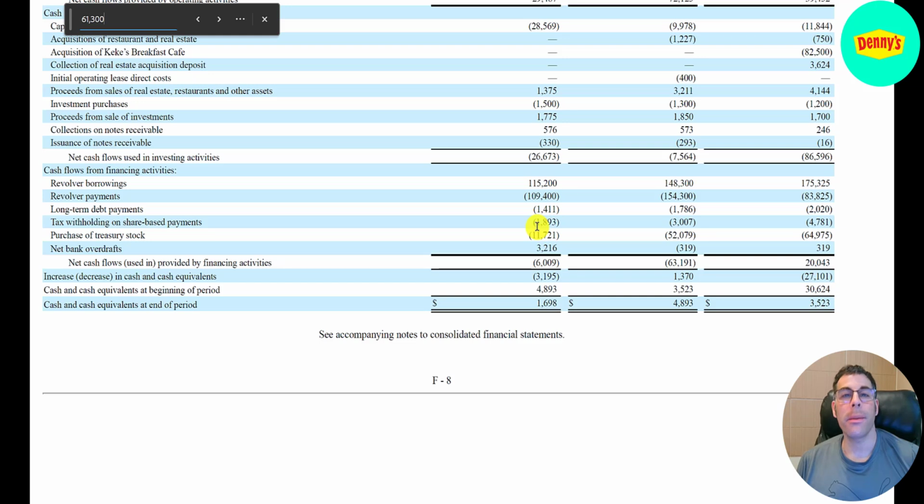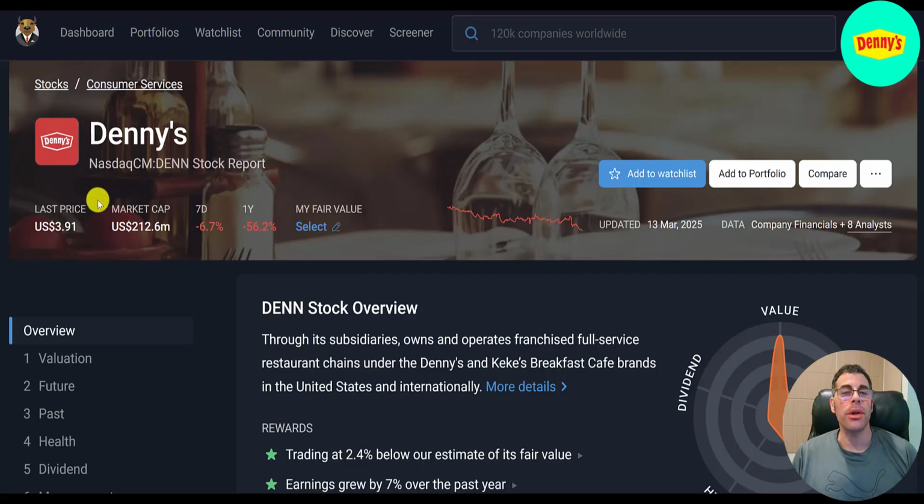I'm not sure why they're buying back stock. They don't have enough cash to do that. Last year, they bought back $50 million. Before that, $65 million. Let's look at the stock on Simply Wall Street. Last price, $391, $213 million market cap, down 7% in the past week. It's gotten crushed in the past year, down 56%.